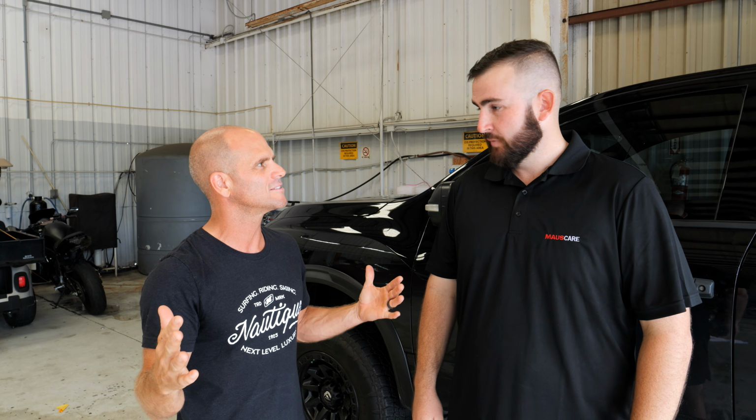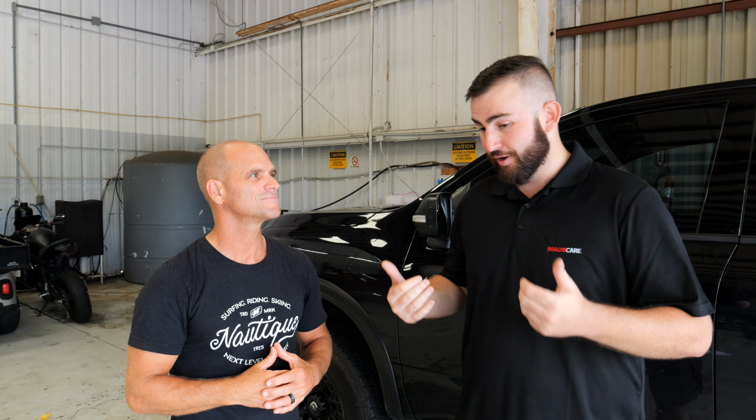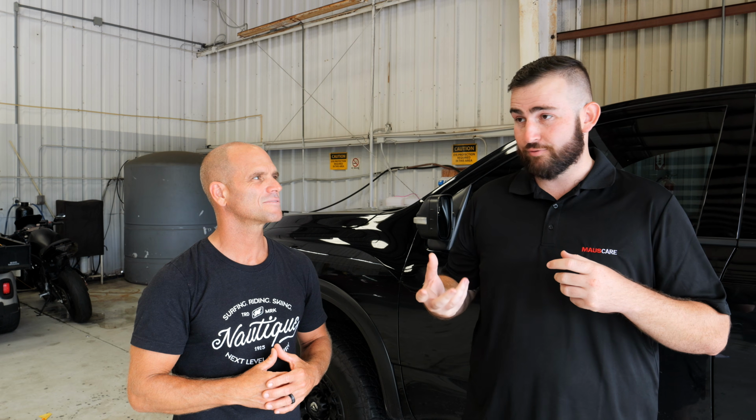Don't do what? Well, to start, you want to stay away from car washes as much as possible. Now, I know they're super convenient, but you know they're tracking a lot of dirt and grime on those brushes. You don't know how often they're getting clean, and they're just going to be scratching your paint. And that's the last thing we want.